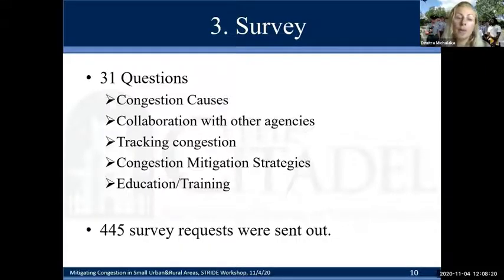Then if they are collaborating with different agencies. So if the small agencies are collaborating with the state DOT, with local DOT, with the police department, with city county administration, with the public works department, with community improvement districts. So all those were part of the question that they could select to say, okay, yes, we're collaborating, or no, we're not. That was also an option in the question.